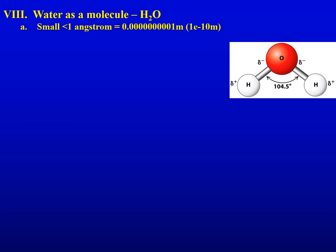Okay, so we are going to really talk about water today from a molecular standpoint, try to understand how that little tiny water molecule is put together and how it affects its behavior. So let's take a look at the water molecule. You guys all know water is H2O, right? Two H's and an O. And this is what that little water molecule looks like.